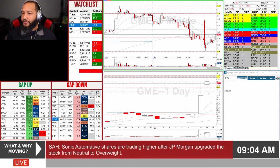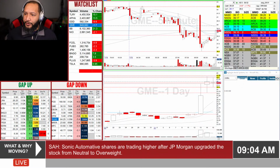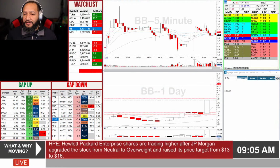Highs and lows from the last 2 trading days are good. Looks like it's trying to get back green. Was green early this morning, dropped below the previous day close line, and now trying to push up here. So again, we got a nice movement there on GameStop.